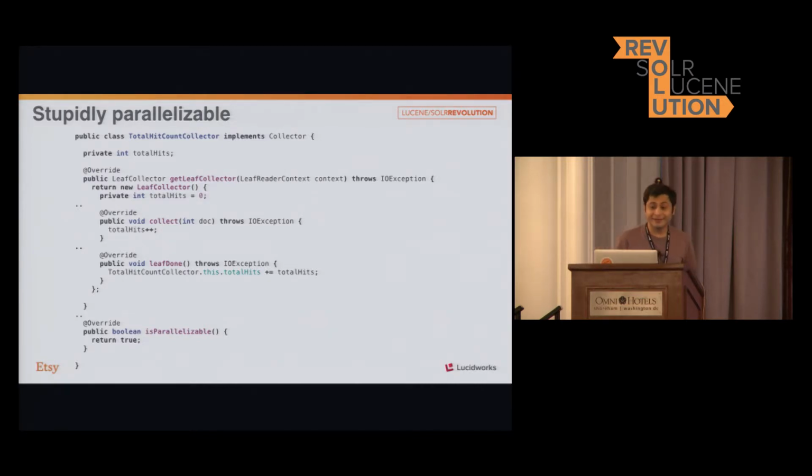So let's have some concrete examples. This is the total hit count collector, which is doing something pretty simple. It's giving you a count of the number of hits that matched your query. In the serial case, you can imagine it's very simple. It's just an integer counter, and when collect gets called, it gets incremented. In the parallel case, we introduce an additional counter at the leaf collector level. And when you're done with the leaf, this gets merged in. So this was really easy to parallelize, and there are actually a bunch more like this in the Lucene Solr code base, where it's almost criminal not to parallelize.